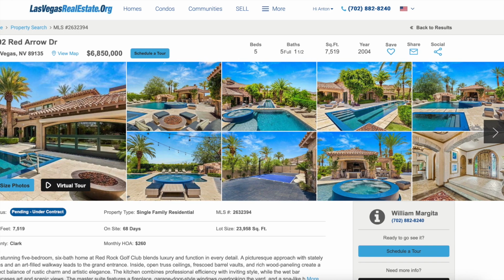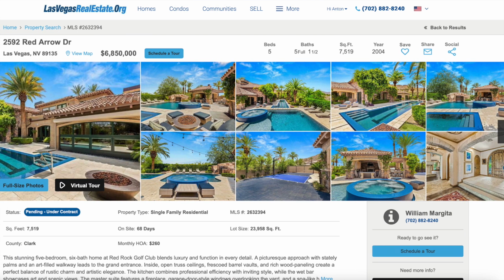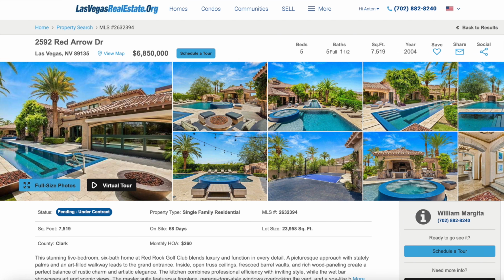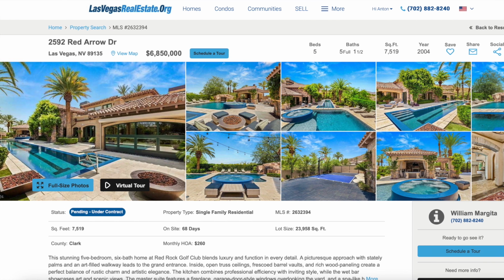Real quickly, it's just a cool looking home. This home's on the market for about $6 million right now. Super unique, very special. I love this home myself. But the reason why I wanted to show you this last home here at that $6 million range is before we go next door to its neighbor, which is called The Ridges.